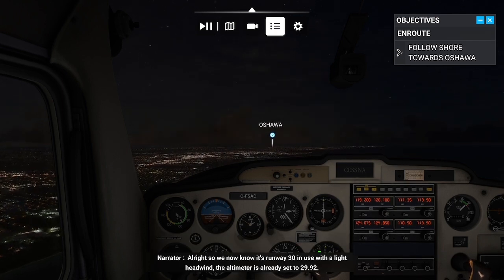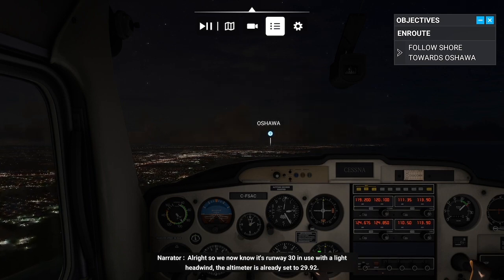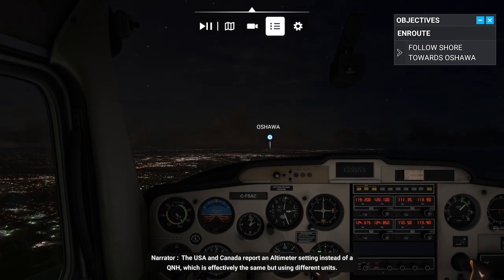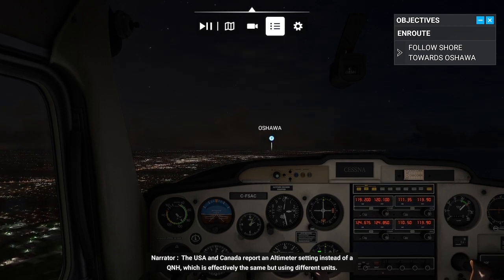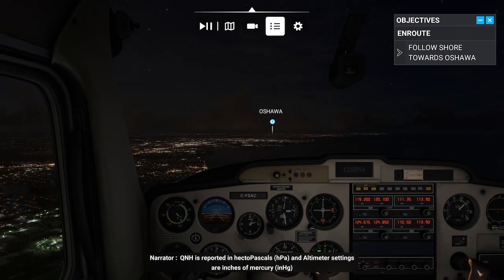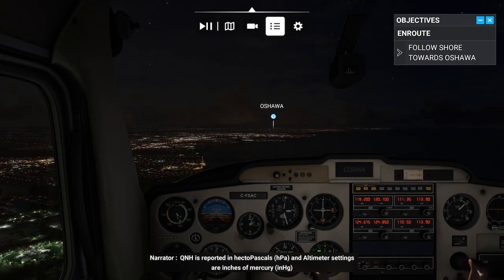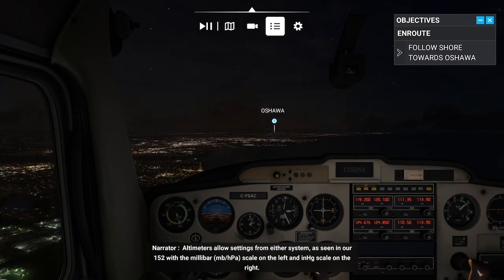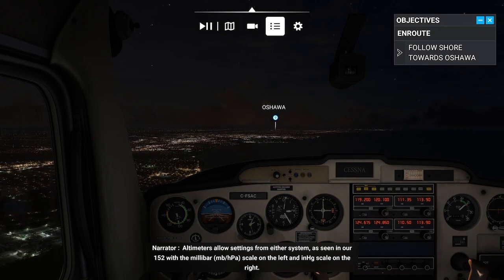Alright, so we now know it's runway 30 in use with a light headwind. The altimeter is already set to 29.92. The USA and Canada report an altimeter setting instead of a QNH, which is effectively the same but using different units. QNH is reported in hectopascals and altimeter settings are inches of mercury. Altimeters allow settings from either system as seen in our 152, with the millibar scale on the left and inches of mercury scale on the right.